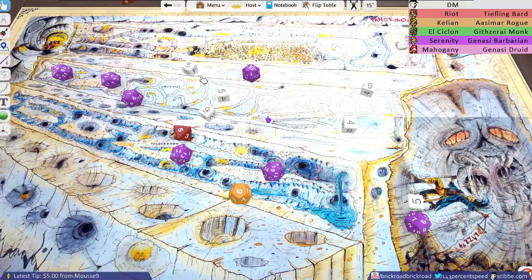Bear with me just a second. I mean, wielding a weapon. She's carrying quite a few weapons. El Ciclon is a weapon. Mahogany's a bear. See, I wish we had someone with telekinesis in this party, because then we could weaponize Mahogany. I'm really missing Terran about now.